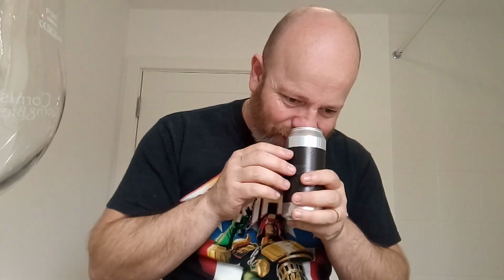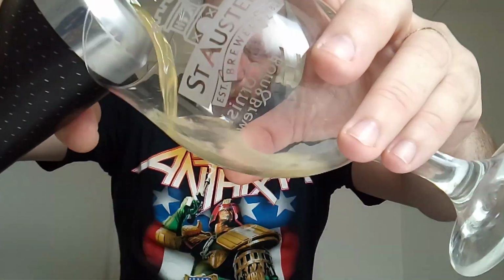So let's crack this open, because I reckon it's going to be good. I'll pour it out and see what we get. Oh yeah, it's beautiful. Pineapple chunks come to mind, pineapple chunks in a tin. Beautiful. It smells like a juice bomb, it really does.